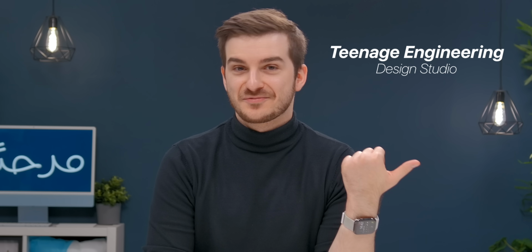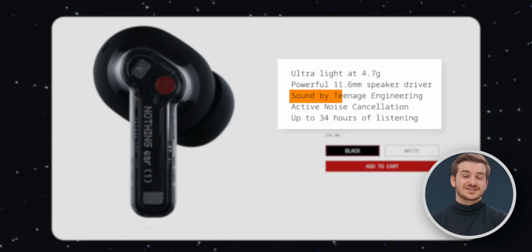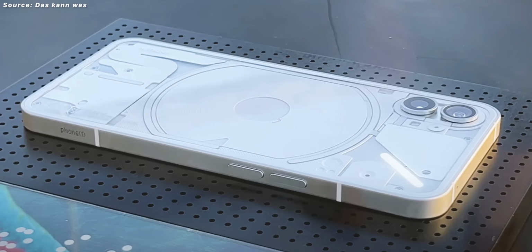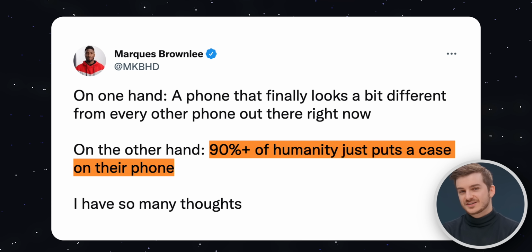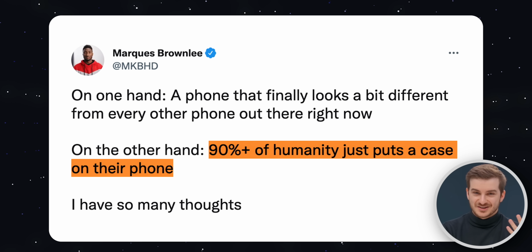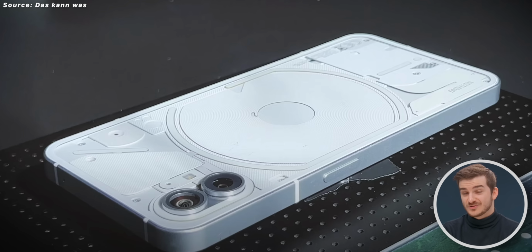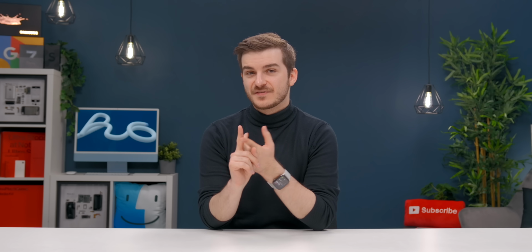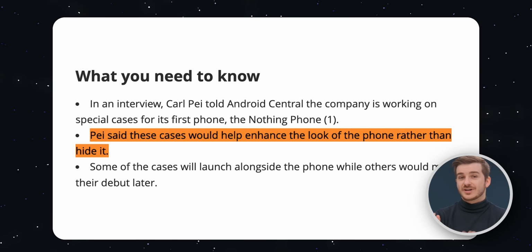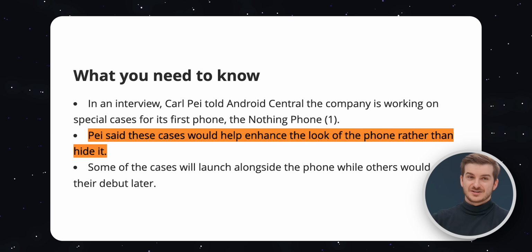Teenage Engineering was involved. This is another company with a very interesting name. They were involved in the design of the Ear 1 as well. Now, some people were saying that, yes, it looks pretty awesome, but the moment you put a case on it, that's when you would basically hide that really cool looking back. Well, according to Carl Pei, they're actually going to release a very unique case that will enhance the look of the phone rather than hiding it.